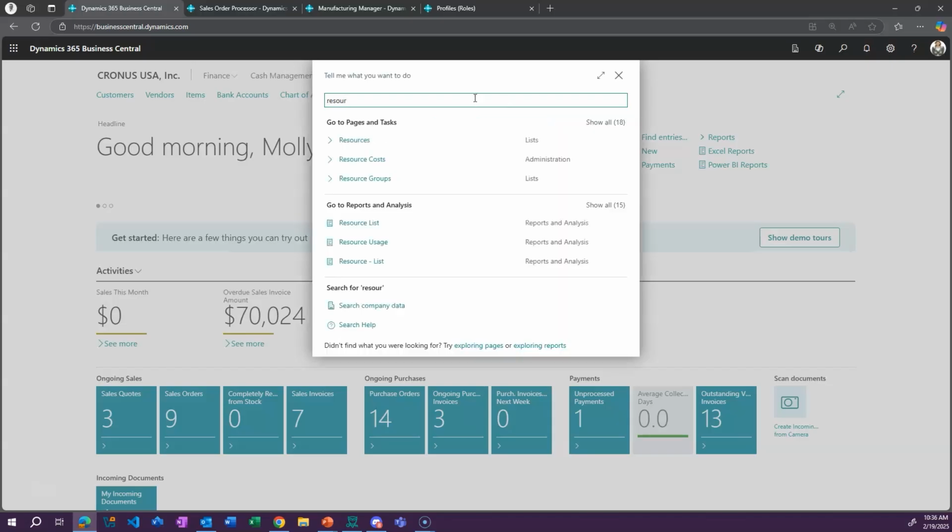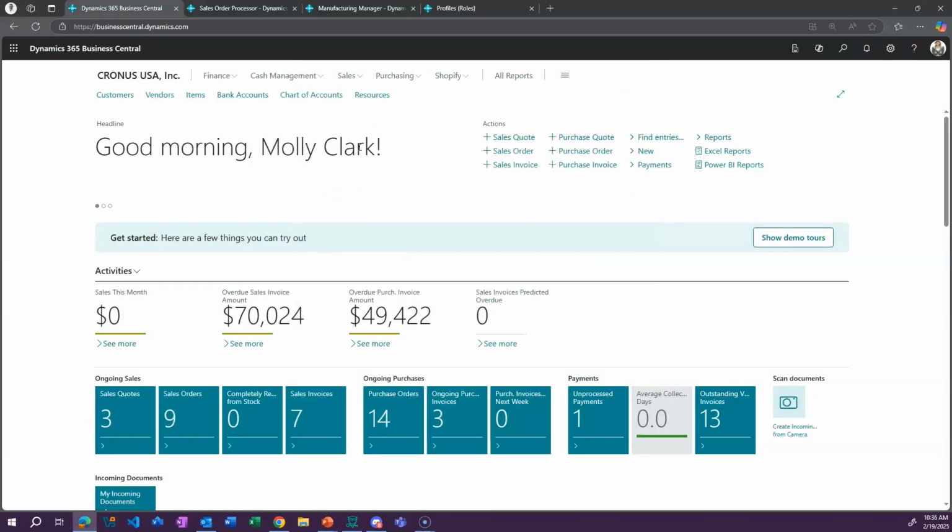So if I just start typing resources in the search, I will find from all the menus within the system the places where resources are. And here I found the resource list. If I click this bookmark icon and I leave, what we'll find when I close this is that resources is now being added here. It wasn't there before, but I've added resources.